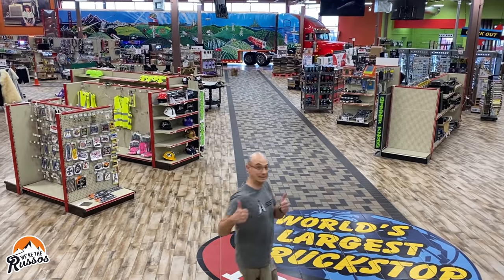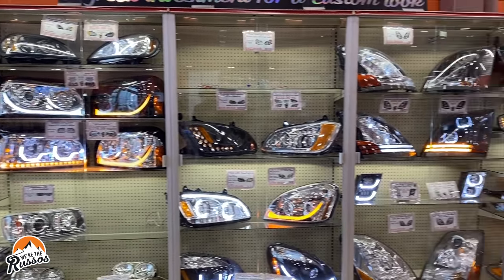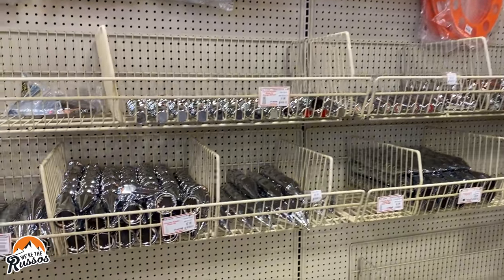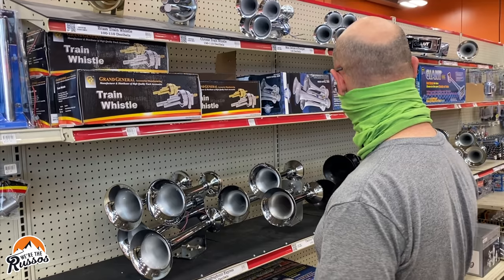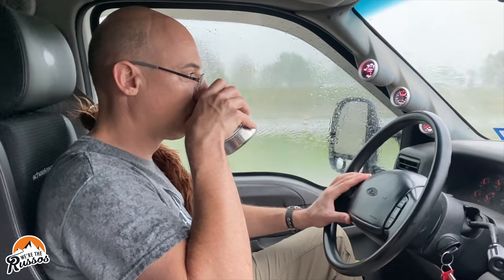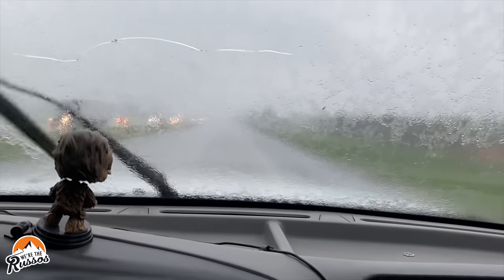My favorite section was dedicated to truck parts. Lights, anyone? Oh, and let's not gloss over the build your own axle cover section. I feel like we should upgrade Leo's horn. I'm game. We walked back over to the trucking museum, but unfortunately it was closed. So I went back, made a cup of coffee, then we got on the road and headed west towards Des Moines.